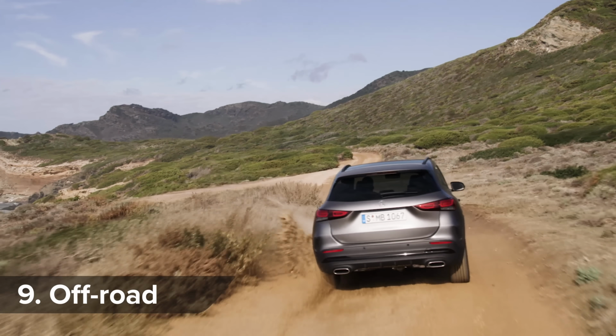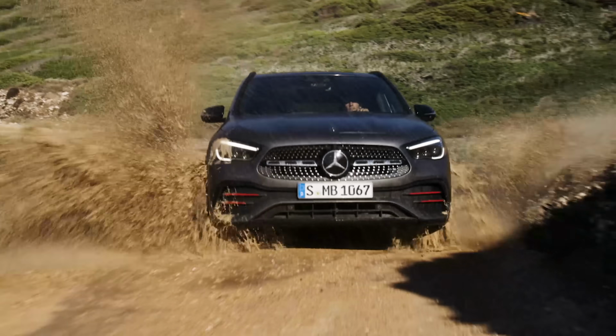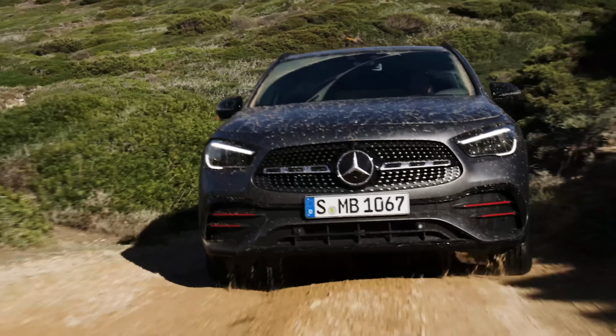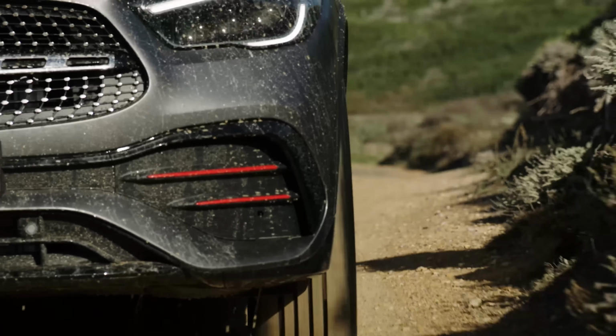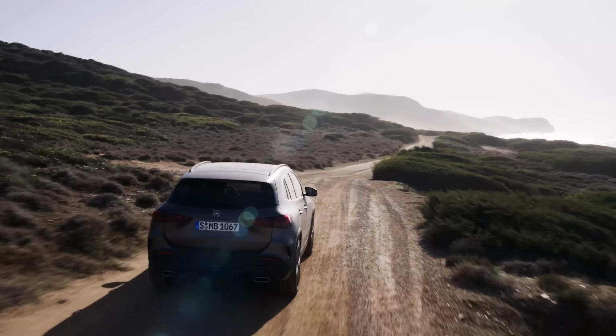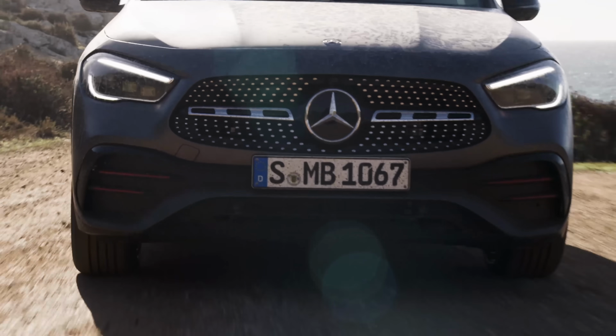If you specify your GLA with 4-wheel drive, you'll also get Mercedes' Off-Road Engineered Package as standard. This adds LED multi-beam headlights with an off-road mode that lights up verges for you. There's also hill descent control, which can lower the car safely down steep inclines.